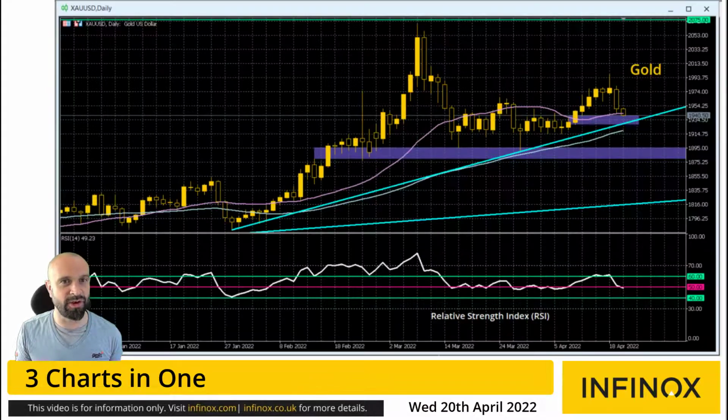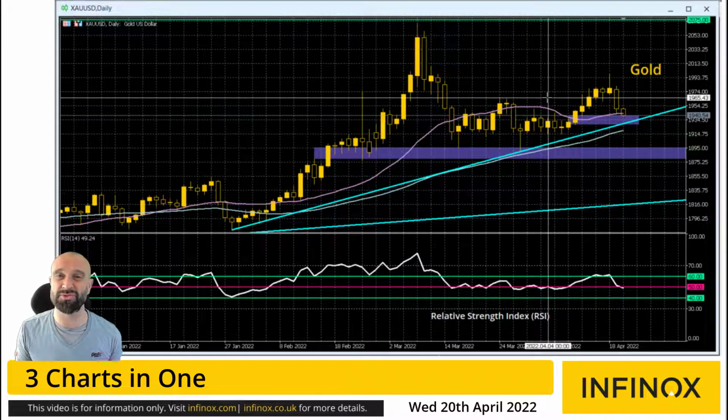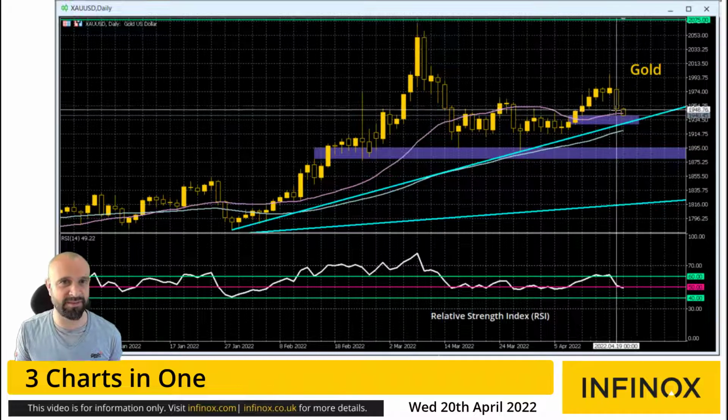So moving on to the gold chart, we can see that gold has had a sharp reversal. I'll be honest with you, I didn't see it coming. I saw this nice recovery building. I saw the breakout above 1766, and I thought that was a strong move, and it had a sharp move to the downside yesterday.